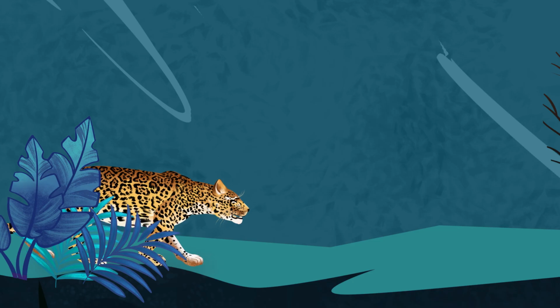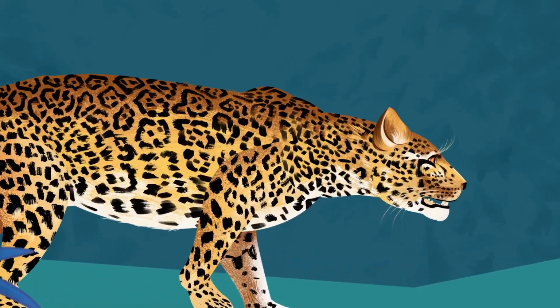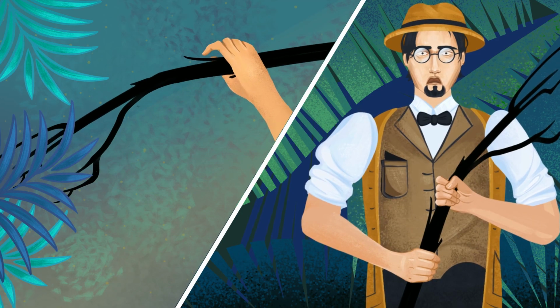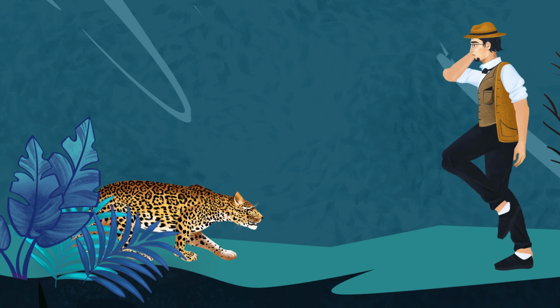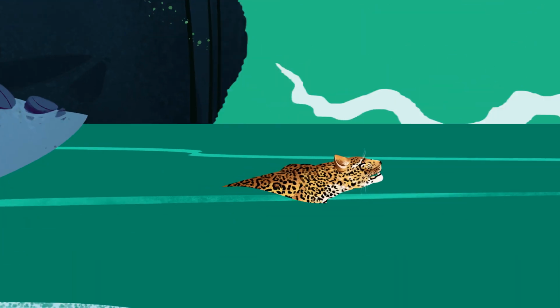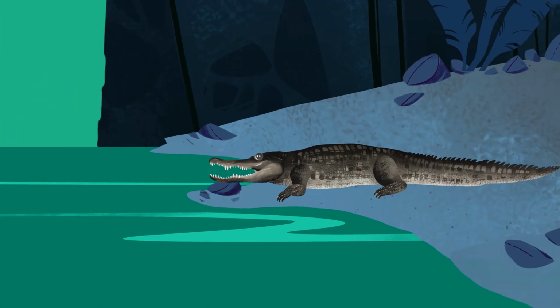You get up while it starts circling you, timing its strike. You know that you can't take on a jaguar, nor can you outrun it, so you grab a large tree branch from the ground to defend yourself. It jumps at you, but you duck down in time. The jaguar lands in the water far away from the caiman crocs. It's a good thing these large kitties are excellent swimmers.